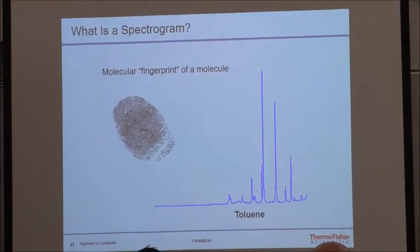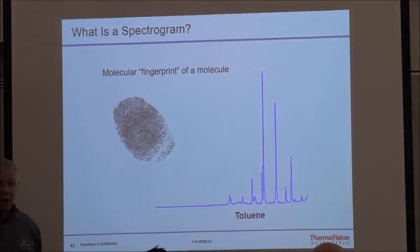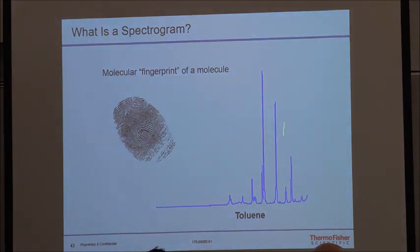So again, we're going to come up with a fingerprint. That is actually a Raman spectrum for toluene. I don't expect you to get into spectral analysis per se, but what we want to look for, if you ever get a no match, is whether I have peaks. If I have vertical peaks, I have data.